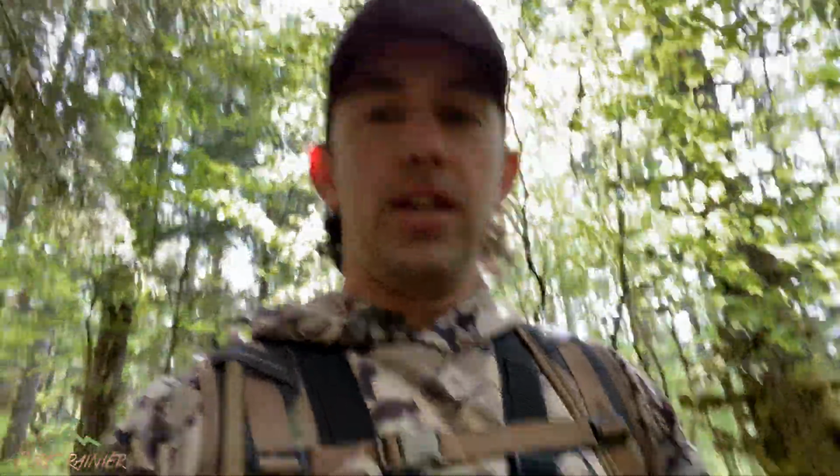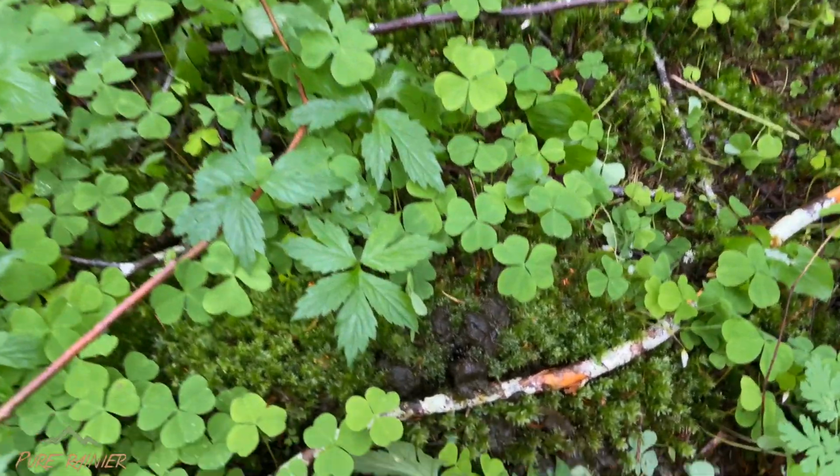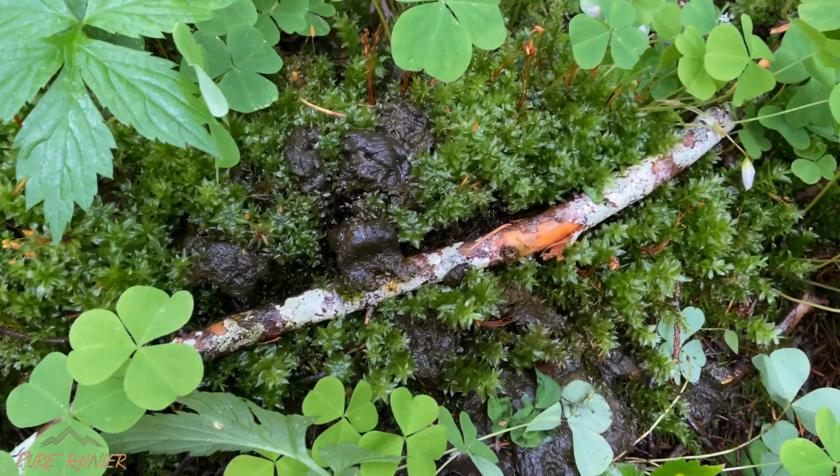We're actually hiking up to an area where an elk caught me and him with our pants down on our ankles, and he came into probably about 20-30 yards, and we weren't ready for that, and he took off. So we're gonna go back up in that area and set a camera and see what kind of sign is up in there. How fresh you think that is?